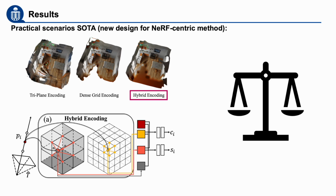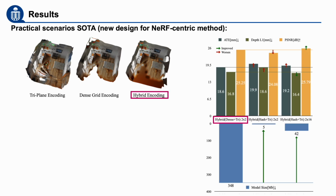Our benchmark study strictly controls feature dimensions and spatial resolution. However, optimal performance in such controlled comparisons may not always align with real-world application priorities. For example, if applying triplane encoding with a hash grid rather than a dense grid, a minor compromise in accuracy, for instance, a 1 mm decrease in trajectory estimation accuracy, can lead to substantial gains in efficiency, such as an 87.93% reduction in memory usage.